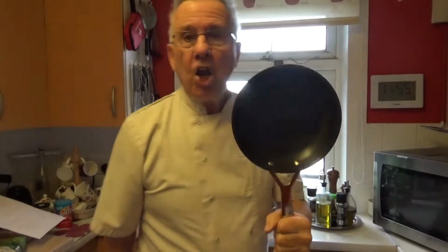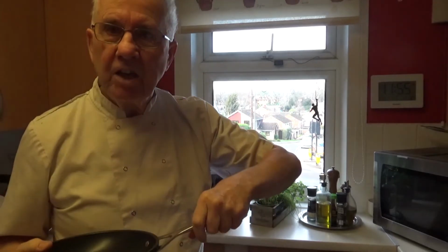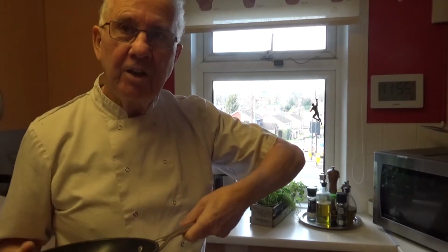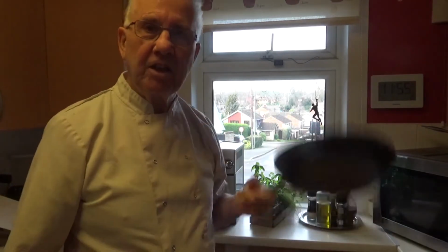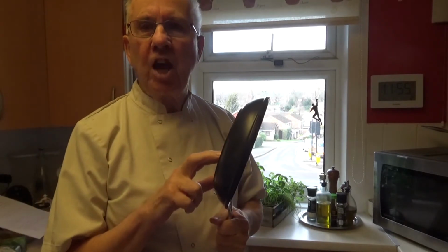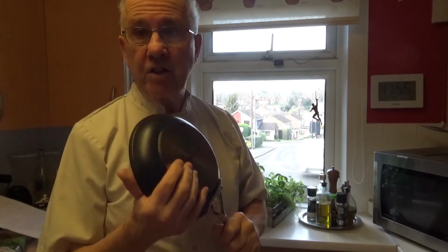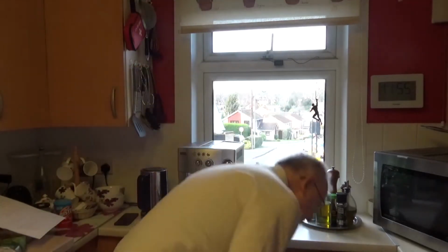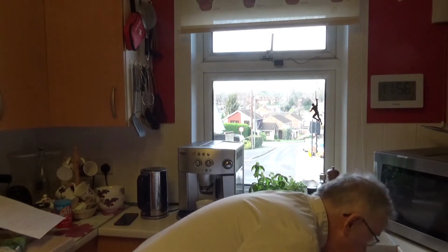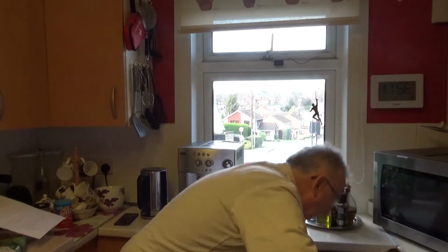We actually use Le Creuset frying pans, heavy, three layers of steel, riveted on metal handle, which means you can copy what all the professional chefs do. When you've done a bit on the top, you can stick the whole thing in the oven. It doesn't have a plastic handle, so it doesn't melt. Be very careful not to overheat these, because you'll destroy the non-stick surface if you overheat them. Got two of those.